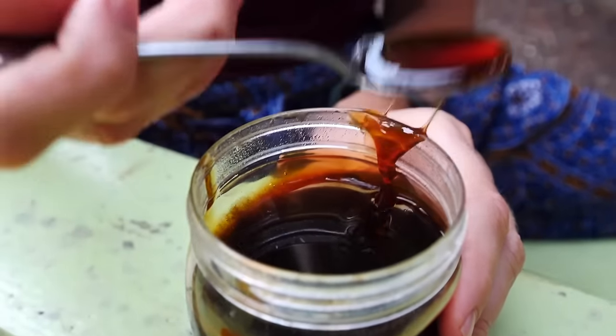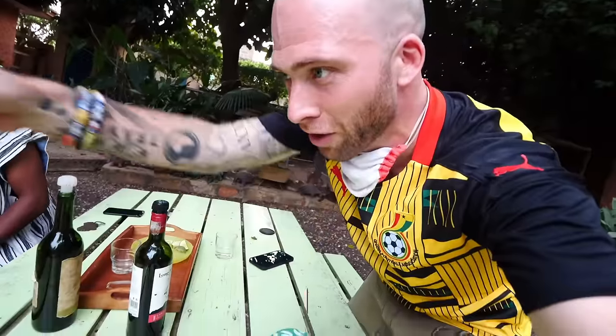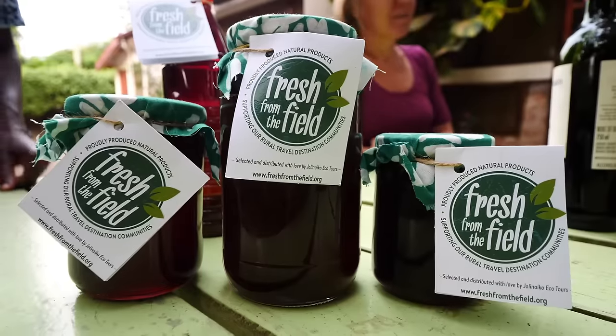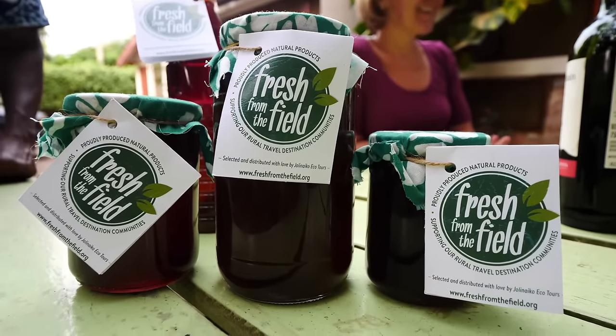Let's try it, right? I'm gonna try their honey. And this comes from their lodge, which is literally on the border with Togo. Mmm. It's not too thick and it's not too watery, because I've had both, you know? It's a good middle.